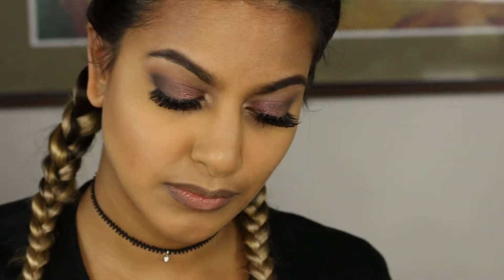And last but not least, the lips. So I'm really into color correcting, so I used the MAC Stripdown lip liner to correct my lips before I put the lipstick on. And the lipstick that I chose for this look is from Anastasia Beverly Hills, and I chose Veronica for the look, and I absolutely loved how this looked with the eye look, because it's purple and mauve-y, and it's got like pink undertones, which the lipstick totally has.